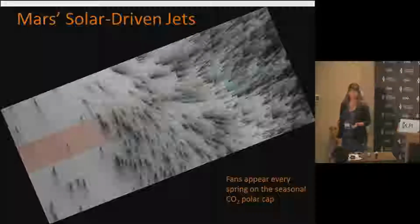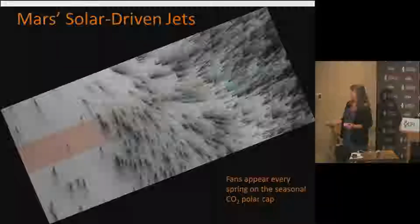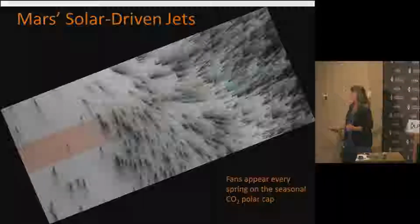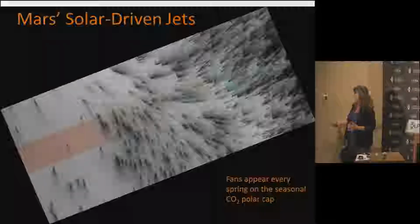So this is a HiRISE image. HiRISE is the camera on the Mars Reconnaissance Orbiter. This image is about 6 kilometers wide. The color band in the middle is about 1 kilometer wide. And this is an area near the South Polar cap, at about minus 85 degrees south latitude. And you'll notice immediately all these little dark fans on the surface. These fans are on the surface of a seasonal CO2 ice cap.